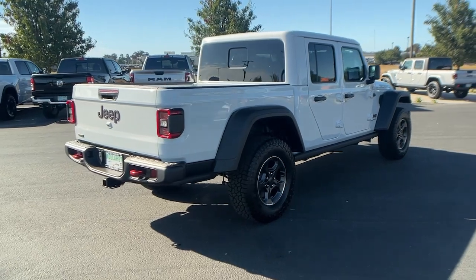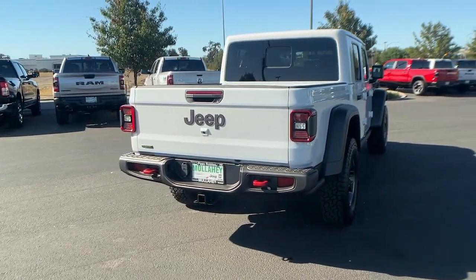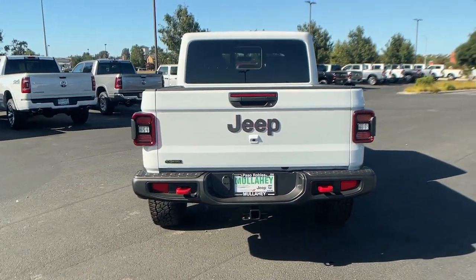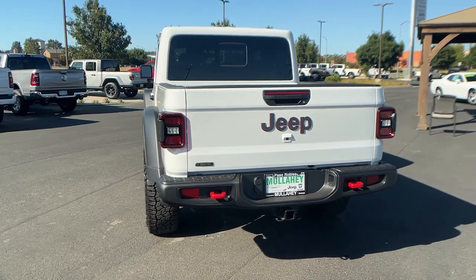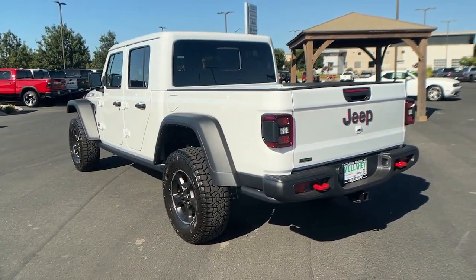The following are some of this vehicle's highlighted options: V6 cylinder engine, fog lamps, remote engine start, heated front seat, 8-speed AT. Bold versatility blends with modern convenience in this remarkable Gladiator.